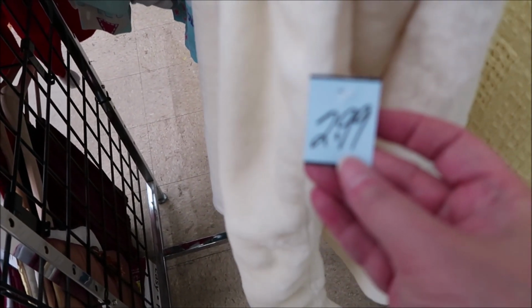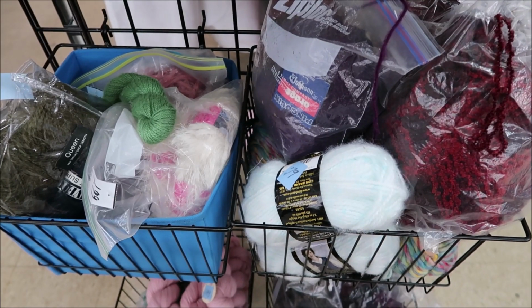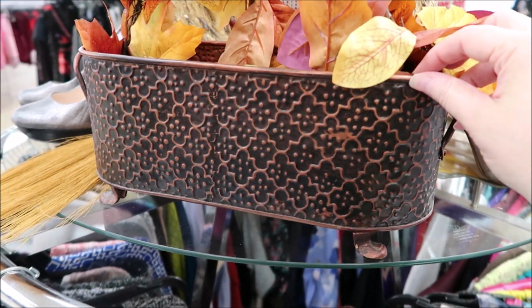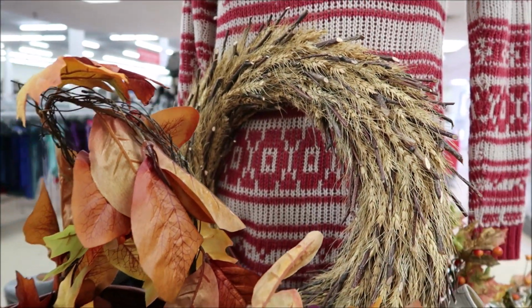Oh, this is going to be better. This will be better for my pencil tree. How much is this? $2.99. Oh my gosh, it's less than the scarf. I'm getting this. You can find yarn at the thrift store. I like this, but I don't want to ruin the display to see the price because I can't see it on here.